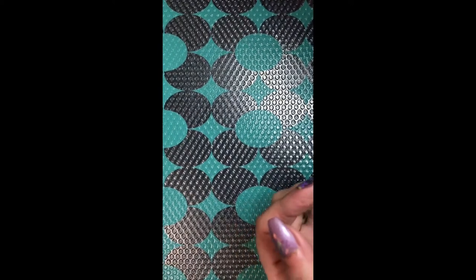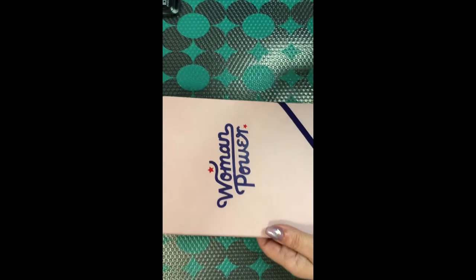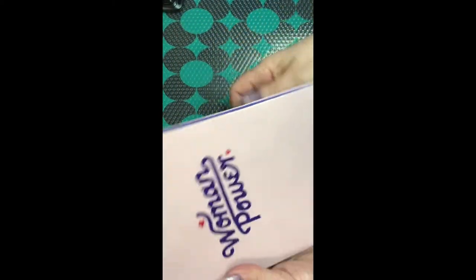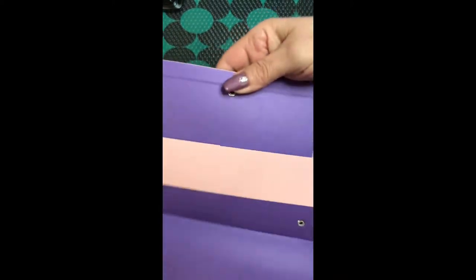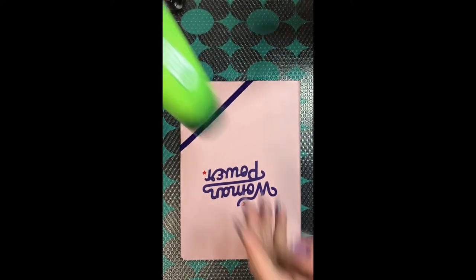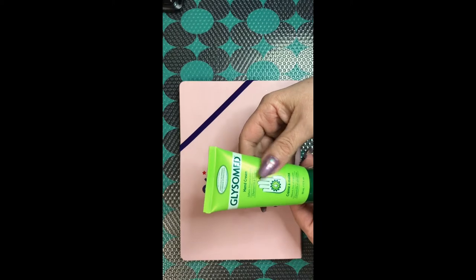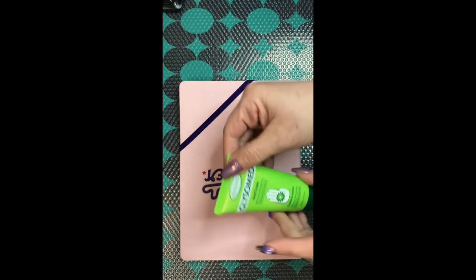First off, I have this adorable little notebook. You can't see the whole thing. It says Woman Power on the front. It's very pretty, very cute. So that is number one. And I have a little hand cream, Glycemed, which is what I use all the time. I love it. It's got chamomile and glycerin in it. Really, really nice.